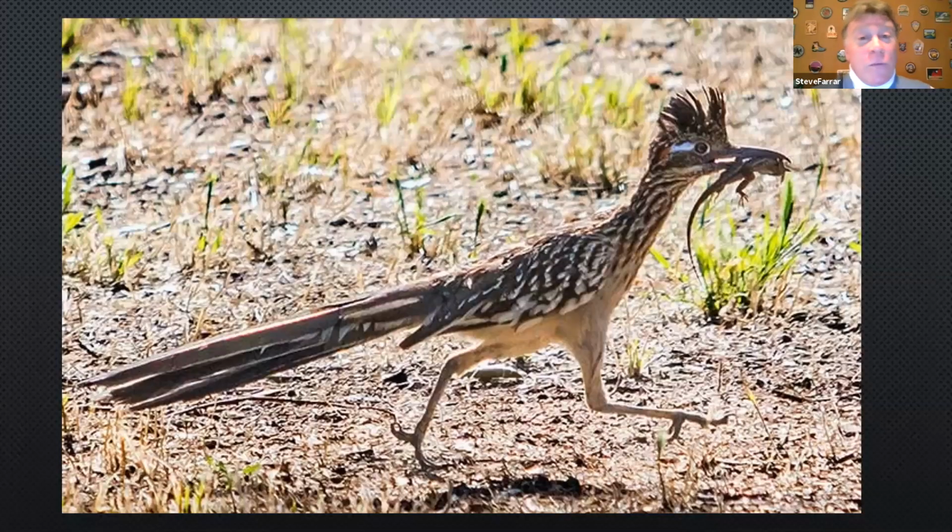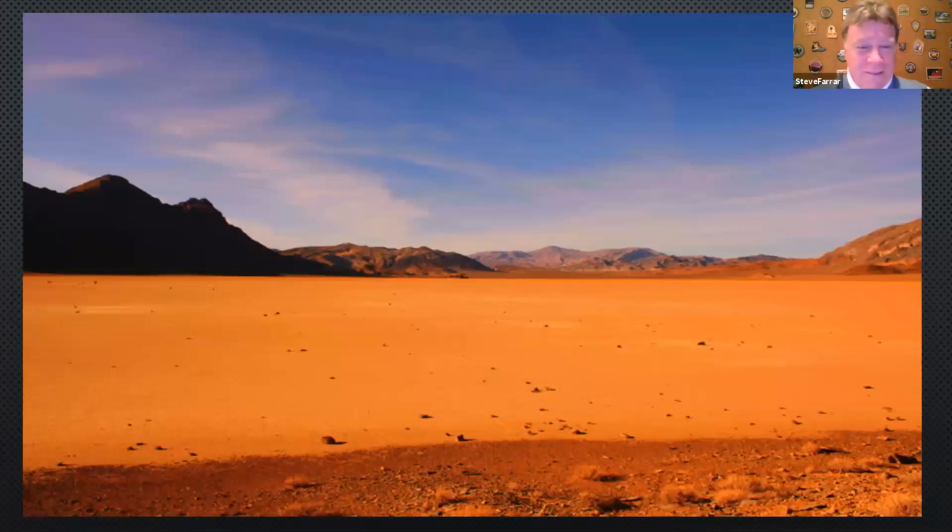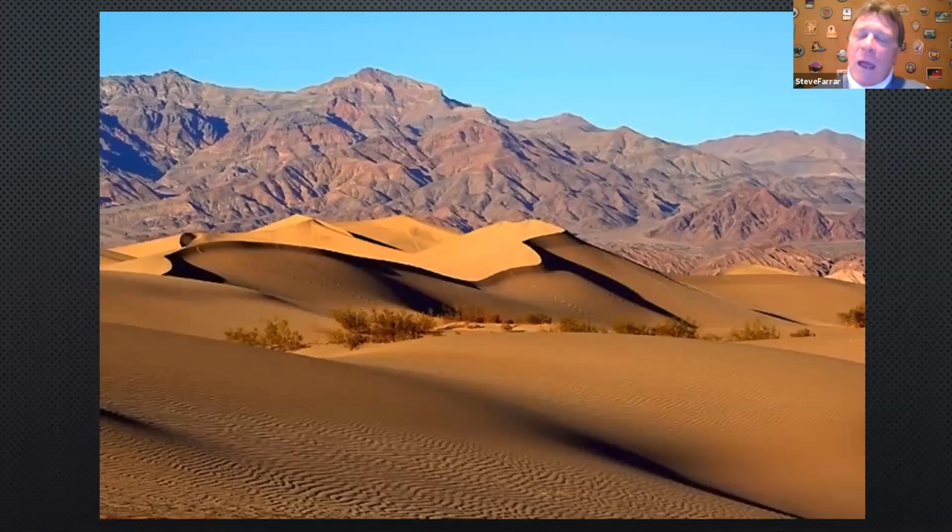And where you have coyotes, you have roadrunners. So you can get your pictures of the friendlies. But that's what you get if you hike out into the most absolutely audacious place to go.